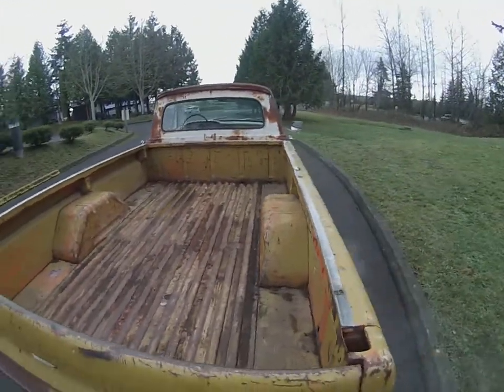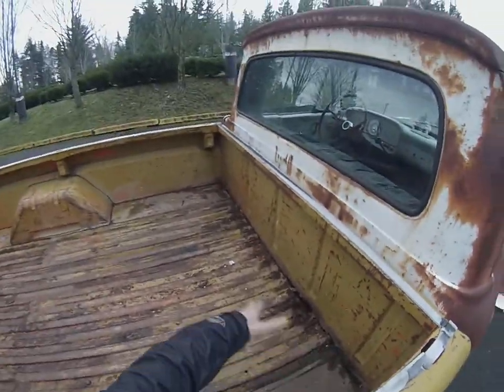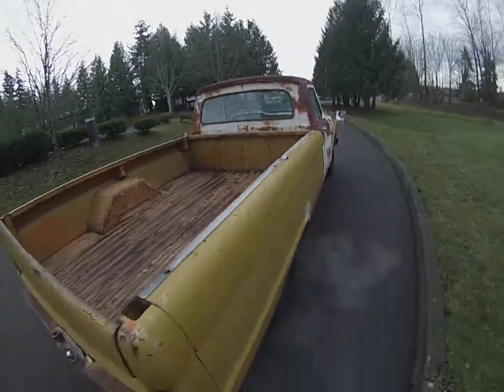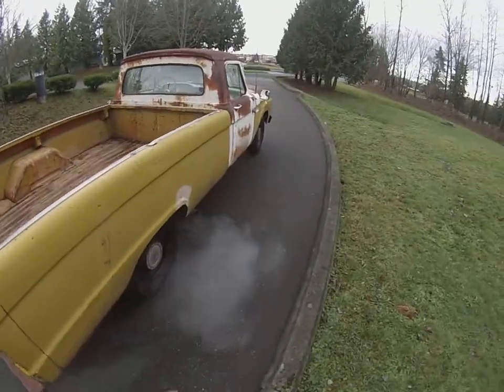The bed floor is actually really solid. You could just run with it this way. Maybe put a little piece up here. You obviously have a little bit of rust, or you could throw a toolbox up there and you're good to go. You could drop in a plastic bed liner and it pretty much would fix it for as long as you need to, or find a better bed if you plan on doing a restoration.